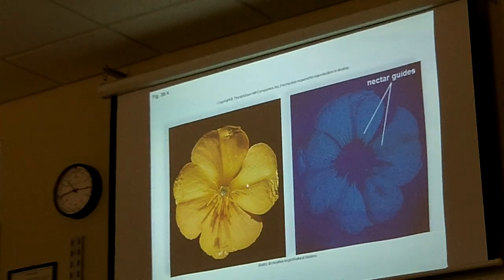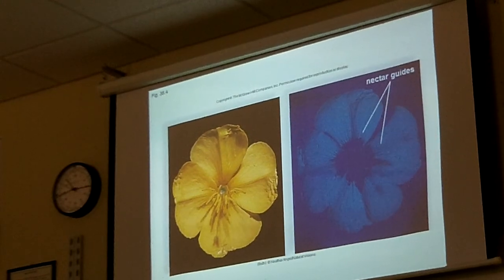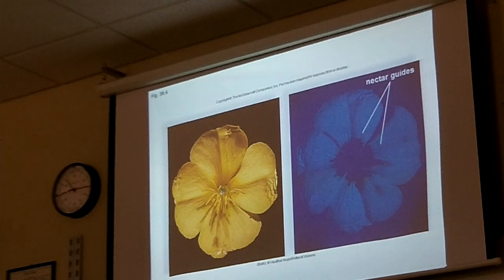Here's how this flower looks to us. Here's how it would look to a fly. A lot of insects use the ultraviolet portion of the spectrum too, instead of all the colored portion. So can they see some of the colored and some of the ultraviolet? We can't see ultraviolet. So this black area here, you can see in the ultraviolet, but you can't see it in regular vision.